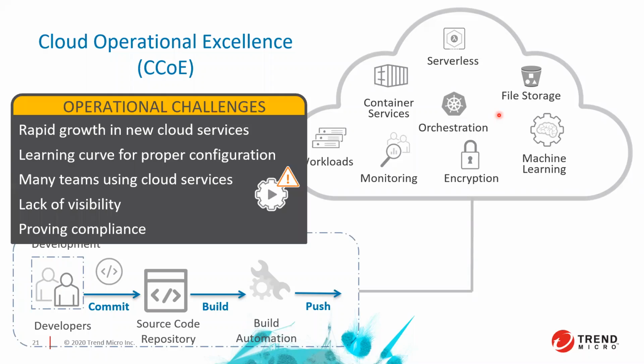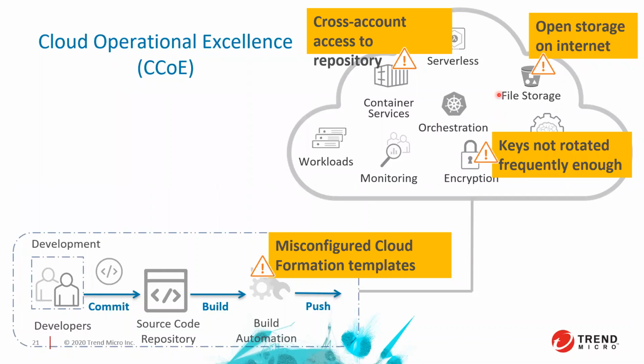Achieving cloud excellence is really difficult with the rapid growth of new cloud services and with many teams involved in your cloud infrastructure and using different services. It is really difficult and you might find a lack of visibility, like across accounts and across repositories. And this is something absolutely not recommended: open storage to the internet. You should really ask yourself and check who has the read and write ability to your storage. It shouldn't be open like this.